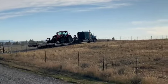Racing up. So now you can hear the lovely wind. It's a little wobbly up there.